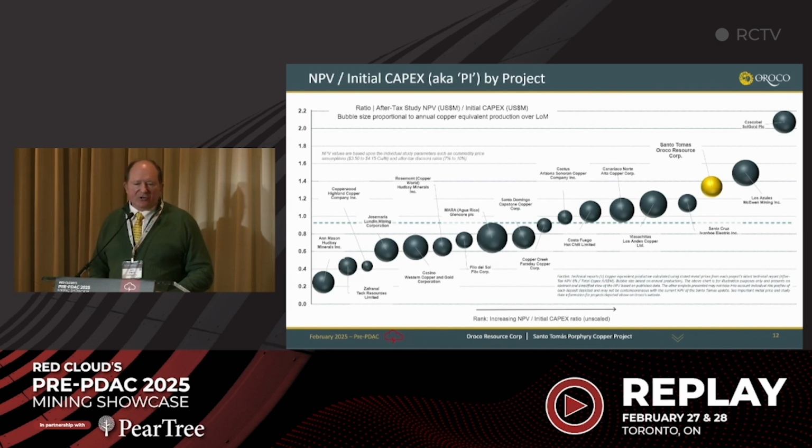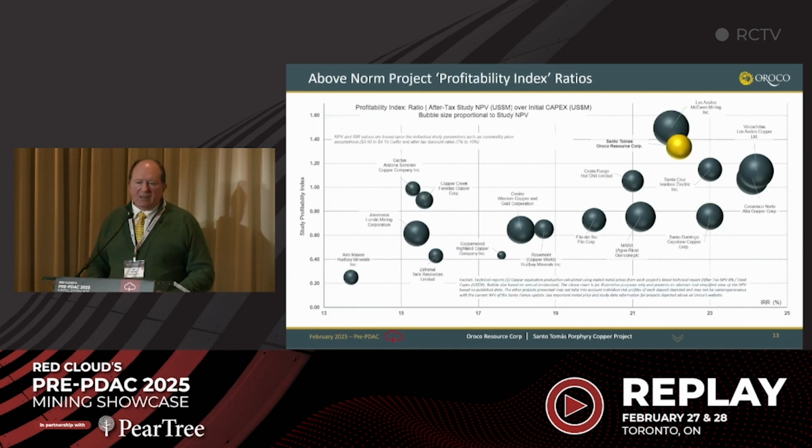This is a similar treatment, but on the axis on the left, we are showing the NPV over initial capex. So greater return of NPV per unit of capex invested. And again, we compare very well to the peer group. This uses the same index on the left side. This is the NPV over initial capex, but then dimensioning it against the IRR. And again, the yellow sphere is Santo Tomas against the global peer group.